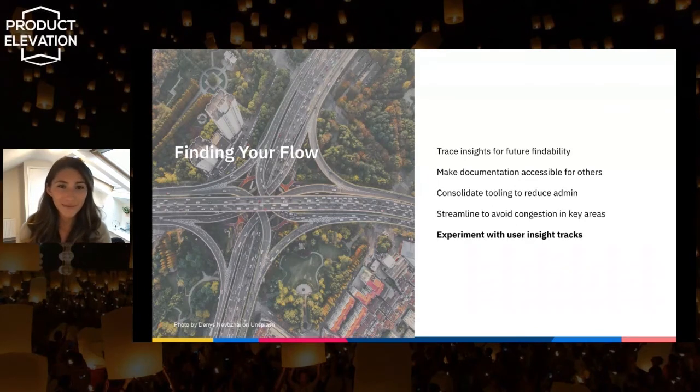And lastly, one last tip, thing that we are continuously trying to do is experimenting with insight tracks. So this could look like pulling out quick wins from your findings that can be fast-tracked onto the roadmap and separating them from a different type of study or a different type of findings where you have new emerging themes that might need a dedicated collaborative working session to delve deeper into those findings and figure out how to turn them into actionable insights.